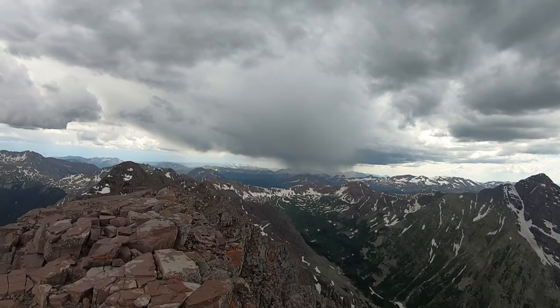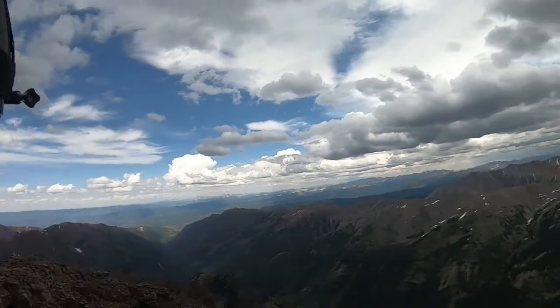I won't be dilly-dallying though. That rain may come over here, and definitely want to get as low as possible. So, even though I'm really tired, time to go down. Slow and safely is the key. Downhill, downhill.